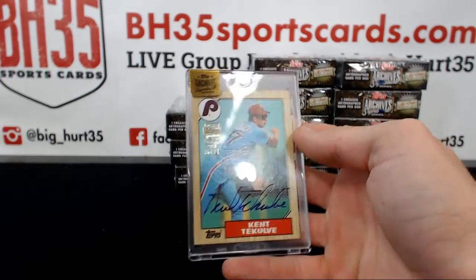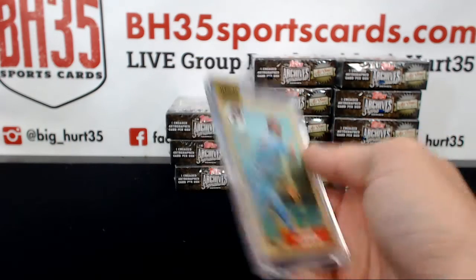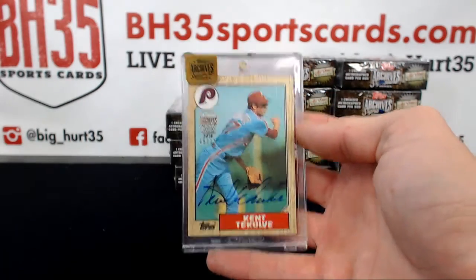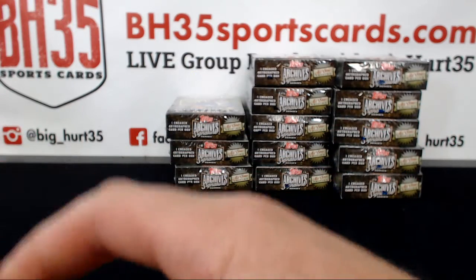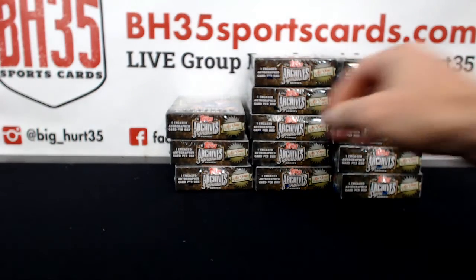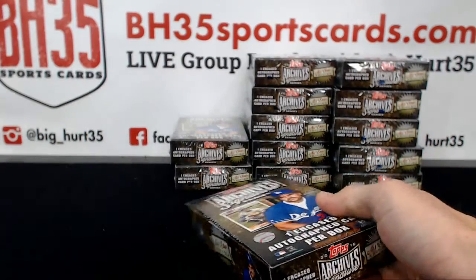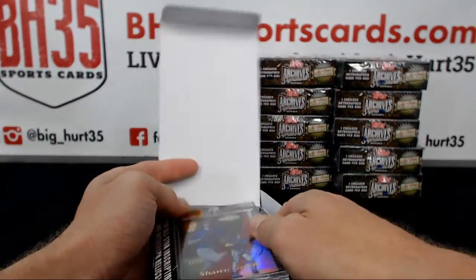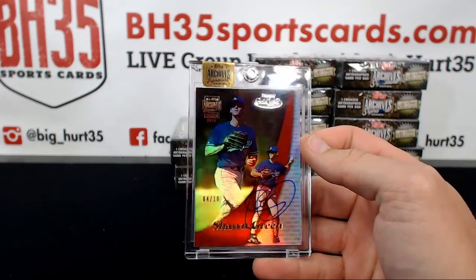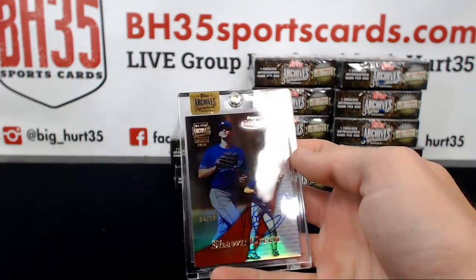Kent Tekulve. 5 out of 77. 87 Topps. Yep. Sean Green, 4 out of 10. Gold label. That's nice. I like gold label. No peel. 2000. Sean Green.